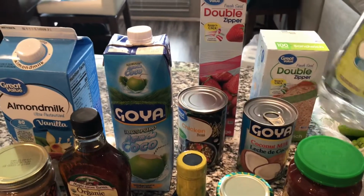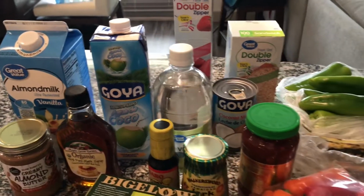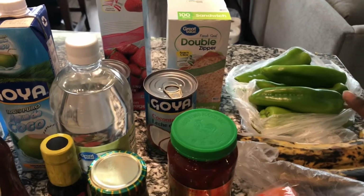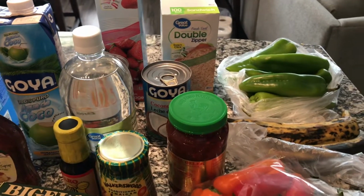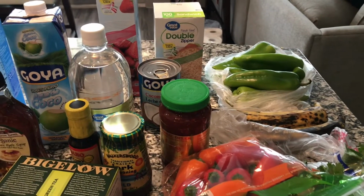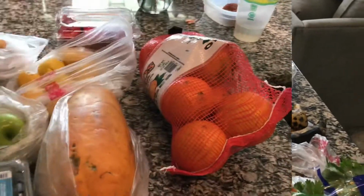I have my coconut milk, chicken broth, Ziploc bags because now I have to separate what I'm about to show y'all. I have tons of Anaheim peppers here because I'm not giving my husband sandwiches for work anymore. I'm gonna make him healthy meals. So I'm gonna stuff those and send them off. Yeah, and I got fruit.